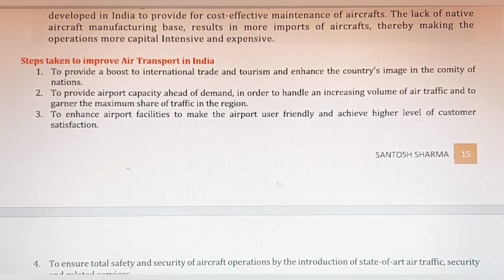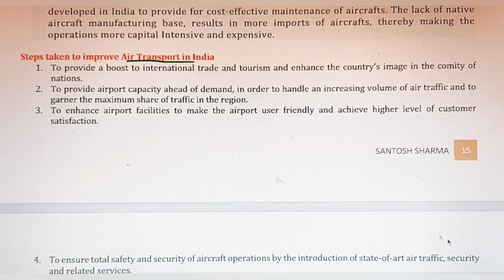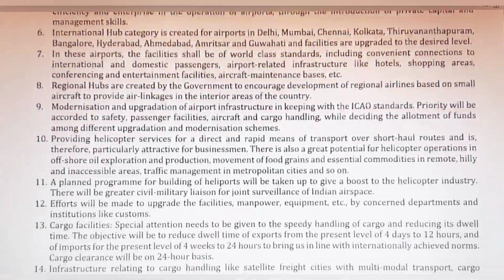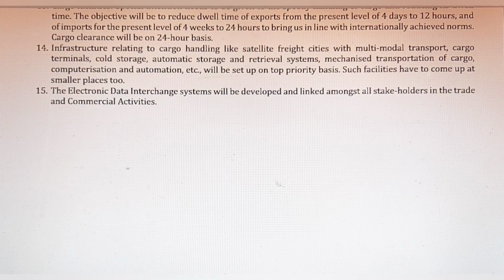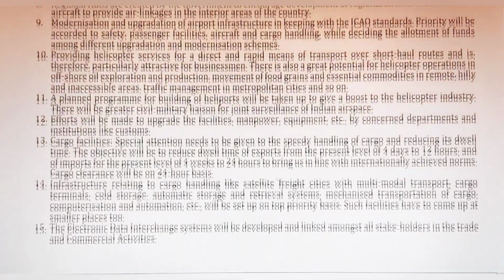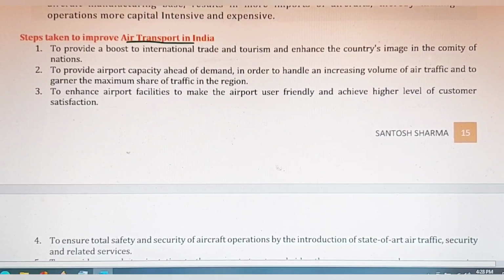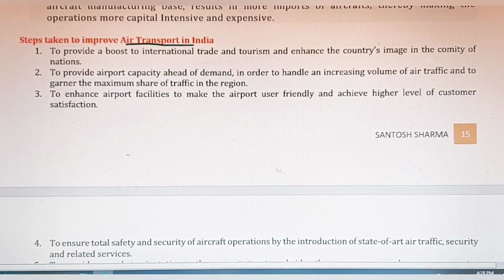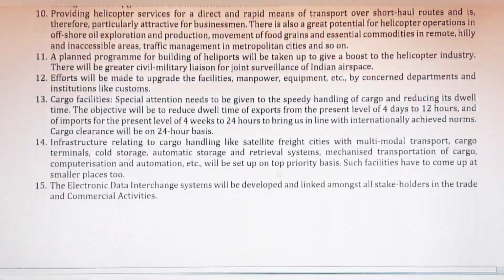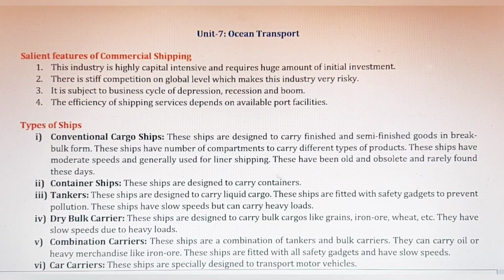Now, what steps can be taken to improve the airport transportation system in India? I have written quite a number of points, nearly 15 points. All these points are very important, like how can we improve the aviation industry in India? Try to revise this question properly. It's a very common question. You must know the answer. In fact, as a citizen of India, you must also learn this because it's a very common topic.